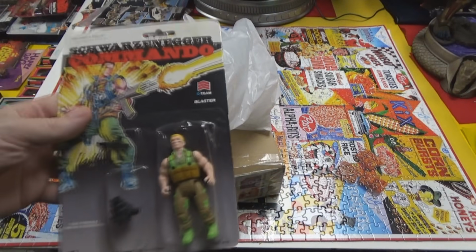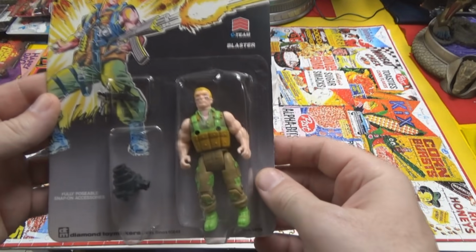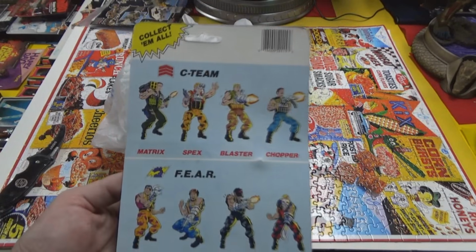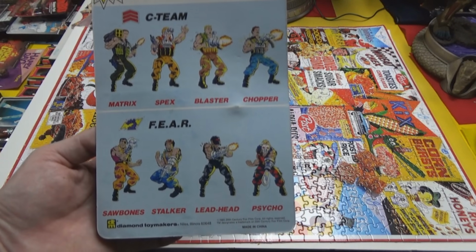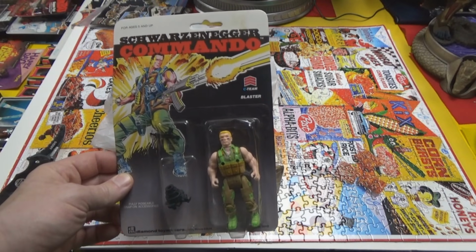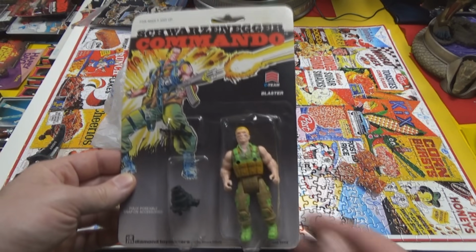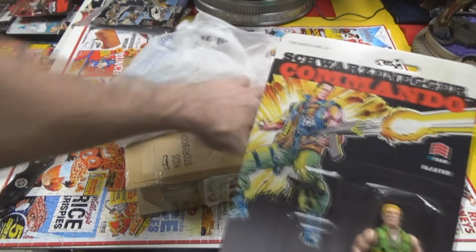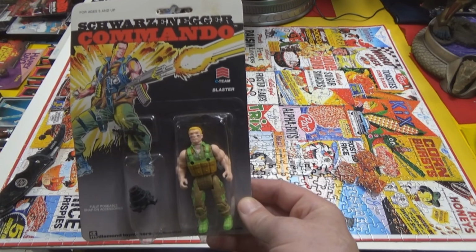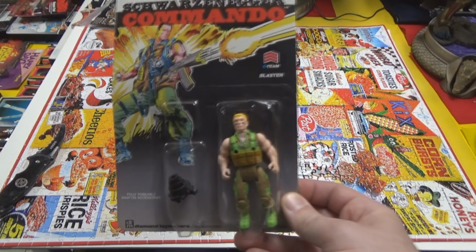It is actually one of the Schwarzenegger Commandos, and this is Blaster from this action figure line, little known action figure line from Diamond Toy Makers, and they're hard to find. They're actually really hard to find, and there are card variations which can make this a really big can of worms to get into if you're a completist. It was obviously based on Schwarzenegger's Commando film, but then they wanted to expand on it. They were going to do a comic book, maybe a cartoon show, but they canceled the idea. And so it never went anywhere, and a lot of people aren't aware that these even exist.